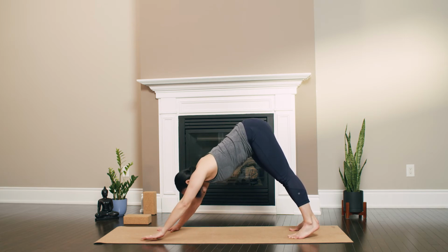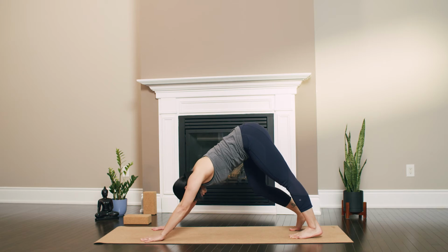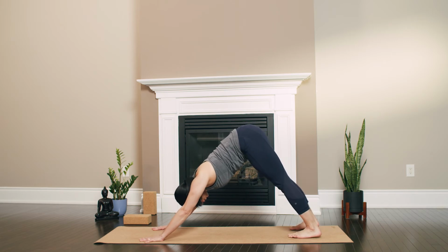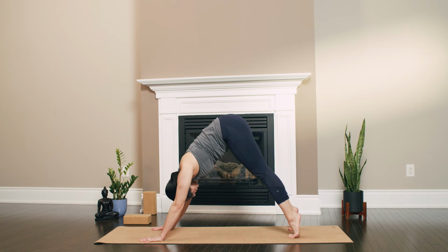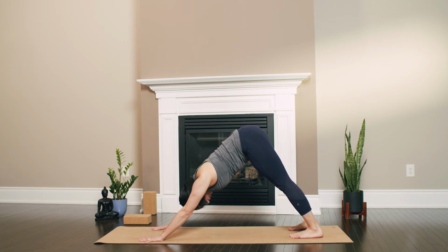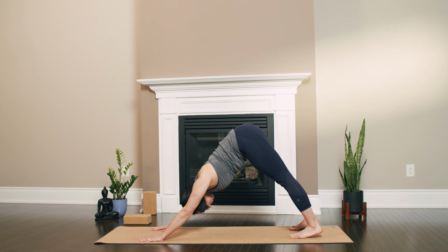Feel free to pedal, feel free to wiggle. Finding a stance that works for you with your hips really high. Pressing into the finger pads, the knuckles, the space between your forefingers and your thumbs. Let the back of your neck be long. This shape always available to you. Child's pose always available to you. This is your practice. This is your time.